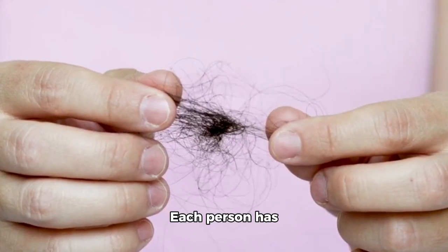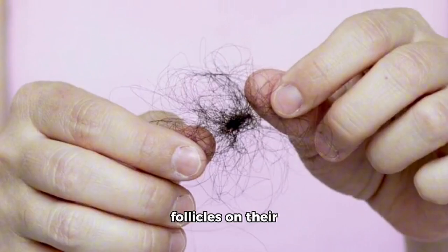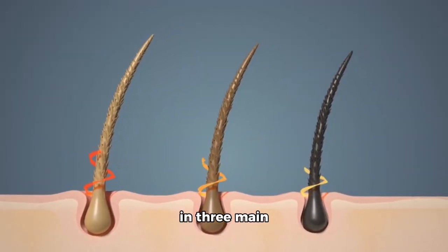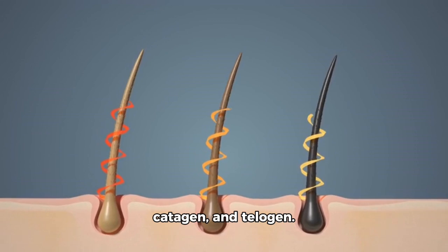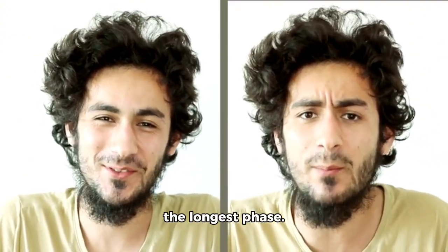Each person has between 100,000 and 150,000 hair follicles on their scalp alone. Hair growth happens in three main phases: anagen, catagen, and telogen. During the anagen phase, hair is actively growing. This can last anywhere from 2 to 6 years, making it the longest phase.